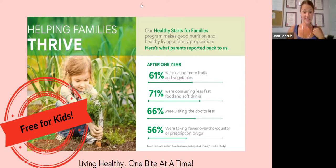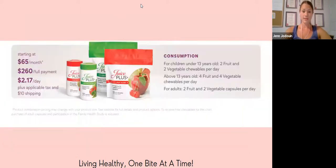They're also visiting the doctor less. 66% of kids are visiting the doctor less. That's awesome. I don't know about you, but nowadays it takes several weeks to get in to see our doctors with the back order of everything going on. So the less time that we have to get into the doctor, the better. And then 56% of families are reporting that they're taking less over-the-counter prescription medication. So again, stronger immune systems, healthier bodies. It's really fantastic. And the cool thing is there are over 1 million families participating in the Healthy Starts for Family program. Incredible, right?